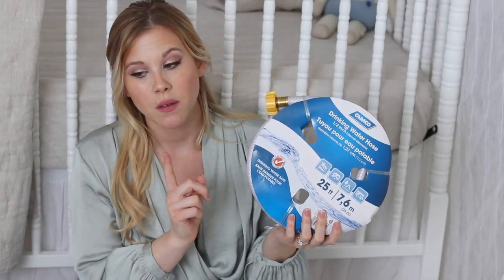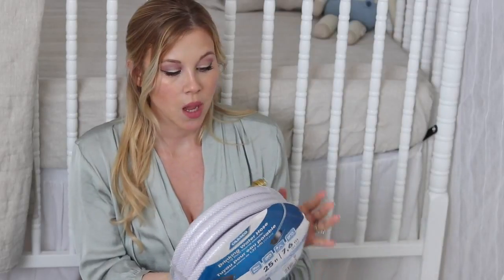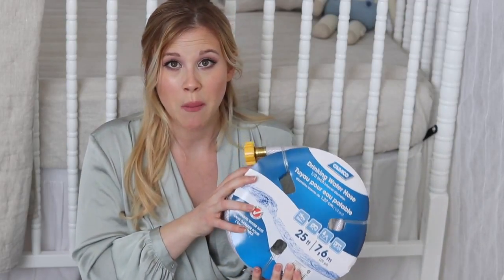Another thing I got from that website was this drinking water hose. Now, they specify on the home birth list that you need to use a new hose. It can't be used before, because the problem is when the water goes into the hose and then sits over time, it can create lead poisoning, and so you need it to be fresh so that when you're putting the water in your birthing tub, you don't have to worry about any contaminants or chemicals or anything.